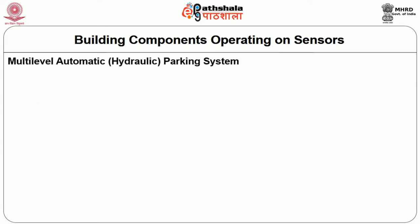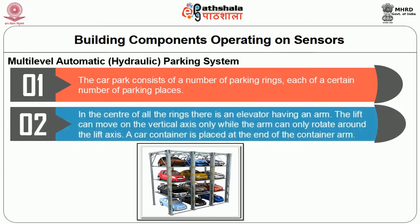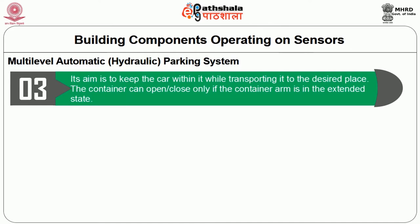Second one is a multi-level automatic or hydraulic parking system with controllers and visualization. The car park consists of a number of parking rings, each of a certain number of parking places. In the center of all the rings, there is an elevator having an arm. The lift can move on the vertical axis only while the arm can only rotate round the lift axis. A car container is placed at the end of the container arm. Its arm is to keep the car within it while transporting it to the desired place. The container can open or close only if the container arm is in the extended state.